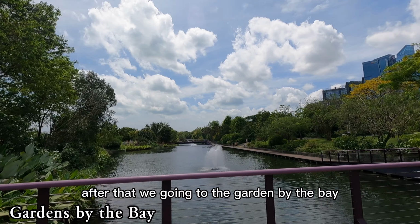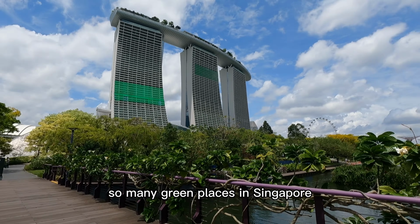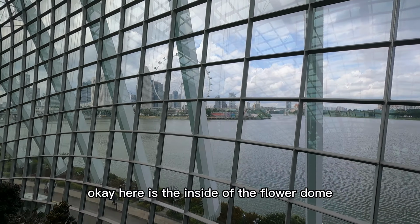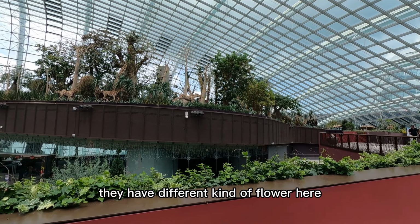After that we're going to the Gardens by the Bay. It's kind of astonishing that they make so many green places in Singapore. Okay, here is the inside of the Flower Dome. They have different kinds of flowers here.